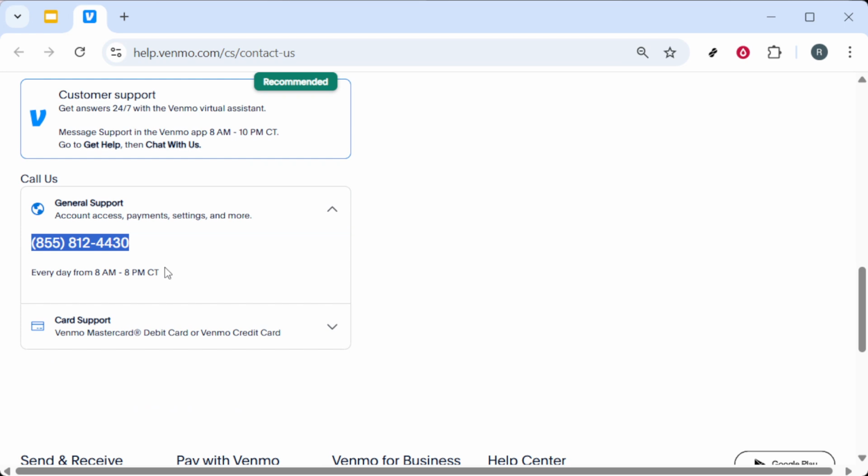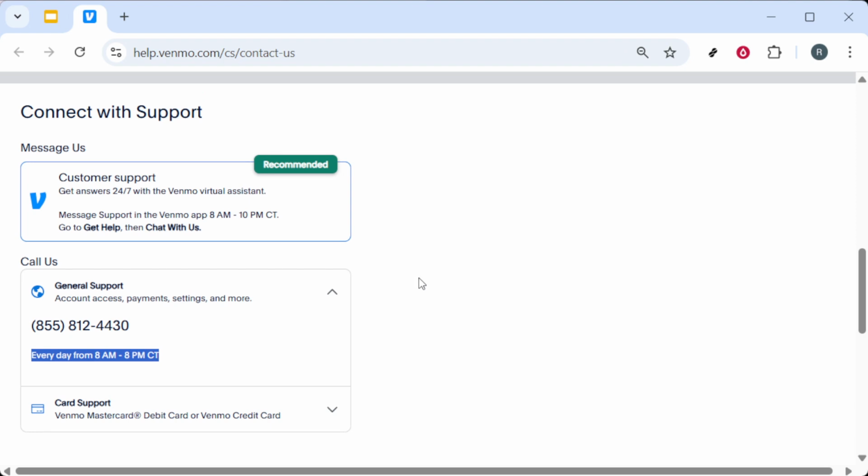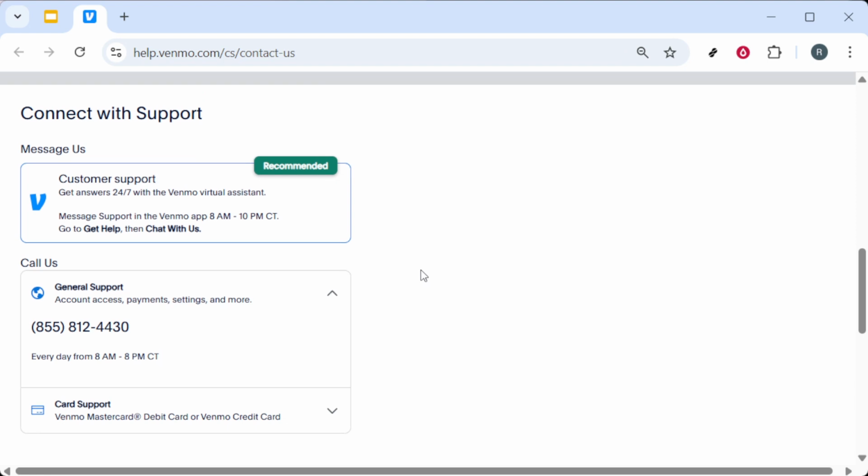Before you call or chat, have a few details ready. The date you last tried verifying, any on-screen error messages you saw, and the name of your bank. For your security, don't share full account numbers, passwords, or one-time codes. Support can still help without sensitive information.